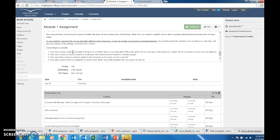So some things to consider. How much money would you be able to bring in on a monthly basis if they're completely full? That's why you're counting how many are in there. And you just assume whatever rack you see is the norm. How much would you have to spend on the infrastructure and employees to keep this going once it's up and going? Not to make the initial sales or the initial racks, but just once it's up and going. How many employees? How much in infrastructure? Do you need a warehouse? Do you need a truck? What do you need? How much time would you, as the founder, as the owner, need to put into this company once it's set up? Once those brochure racks are full, how much time do you have to spend on it?